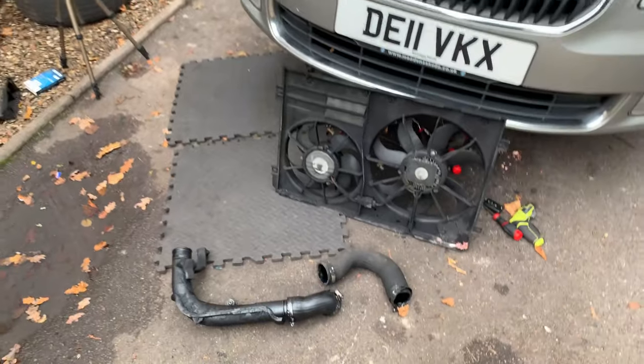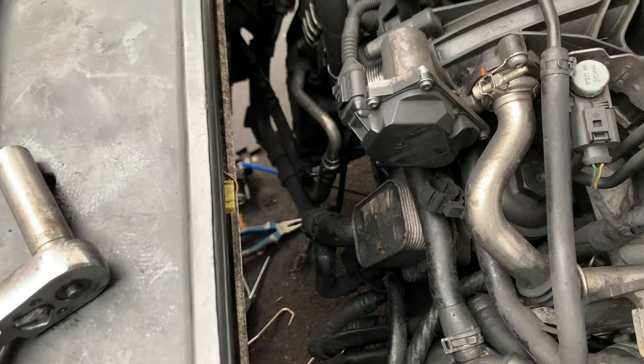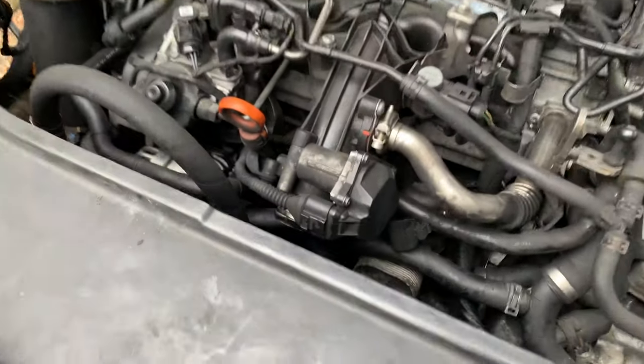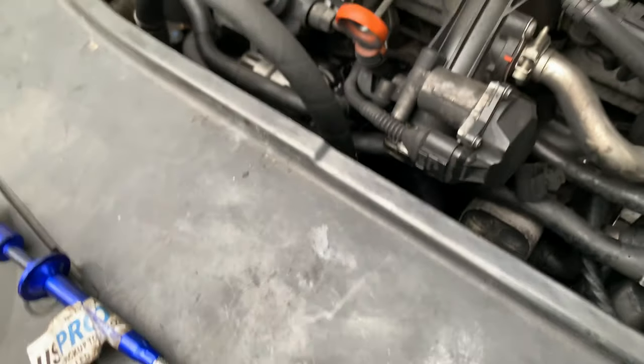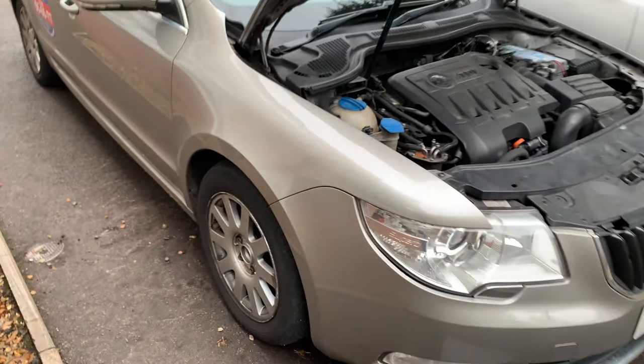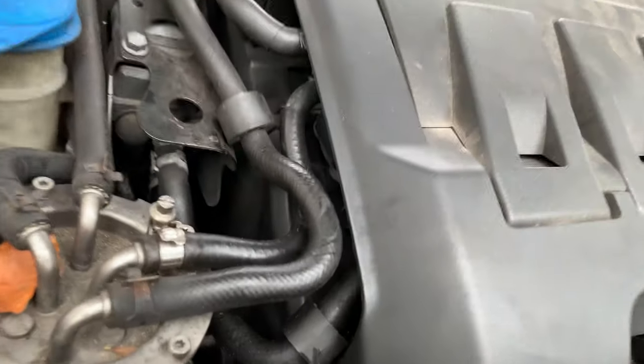Look, all the stuff that had to come out just for that tensioner. Quite a few bits, but it doesn't really take that long, and you make your life a lot easier. Without taking that off, I don't think you would be able to get to that bolt. But anyway, I'm just going to finish cleaning everything. There's a lot of grease and stuff like that. So I'll put everything back and come back when it's all done. All right, so all done, all put back together. Let me show you the engine results.